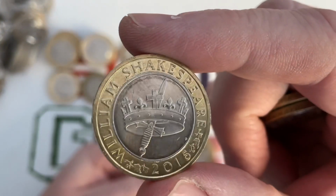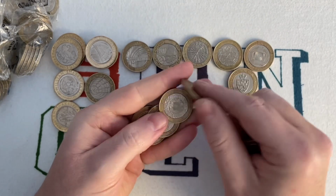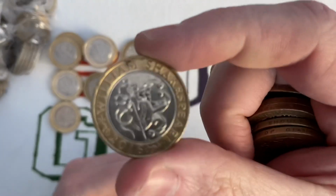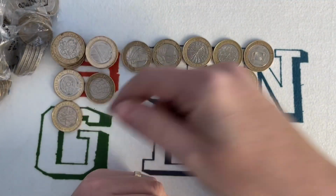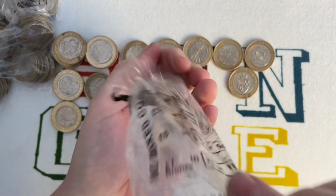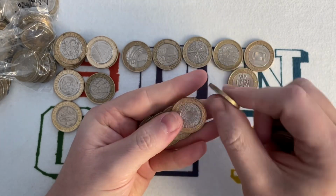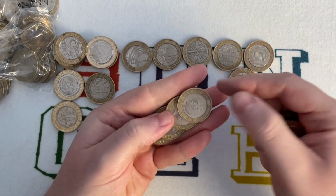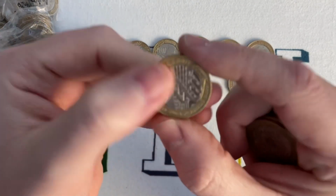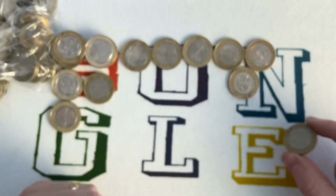That completes the Shakespeare set. Excuse me, still a little bit breathy with the odd cough. So, and more Shakespeare's comedies. So that completes the Shakespeare set, the hat trick, the 3 of. Always nice to complete a little mini set. So we've got a hat trick of comedies mini set, and we got the Brunel Arches. That's a nice one. DNA double helix. Do like that coin.